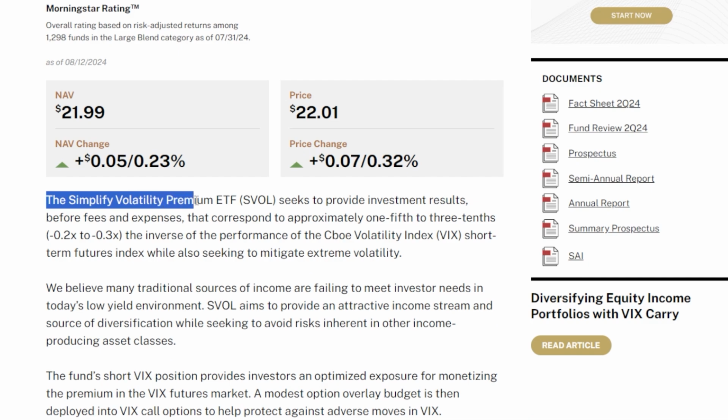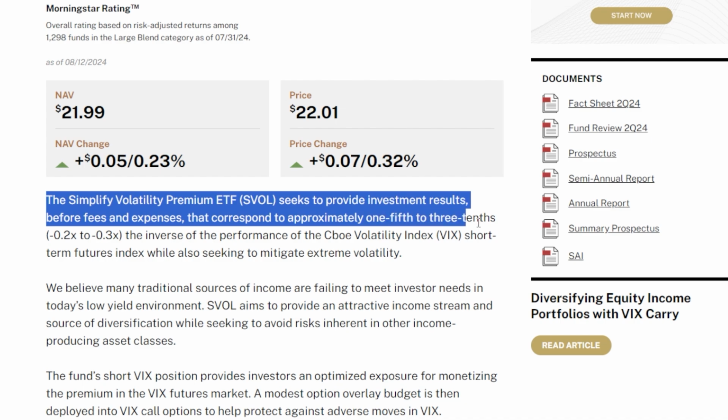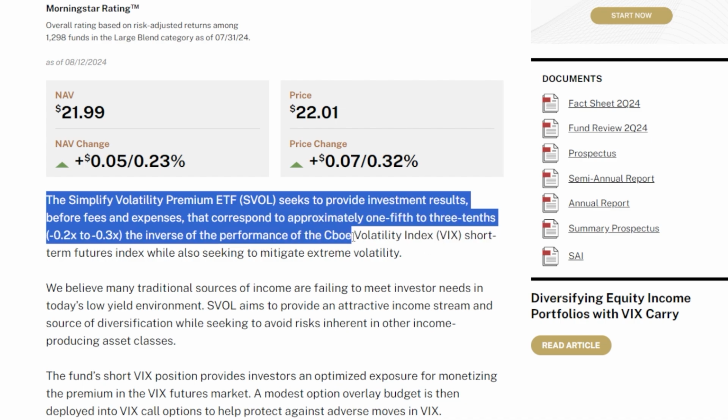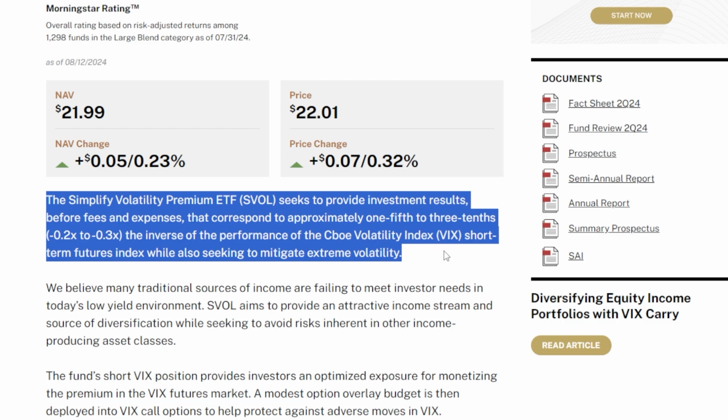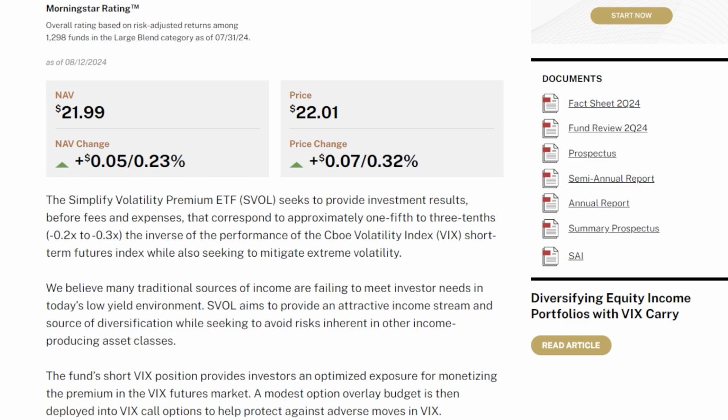It says the Simplified Volatility Premium ETF, or SVOL, seeks to provide investment results before fees and expenses that correspond to approximately 1/5 to 3/10 the inverse of the performance of the CBOE Volatility Index short-term futures index, while also seeking to mitigate extreme volatility. So basically this ETF uses a portion of its holdings to short the volatility index, but then also utilizes a small amount of money in case of extreme volatility, like we saw as of recently when the VIX spiked up to, I think, 60.